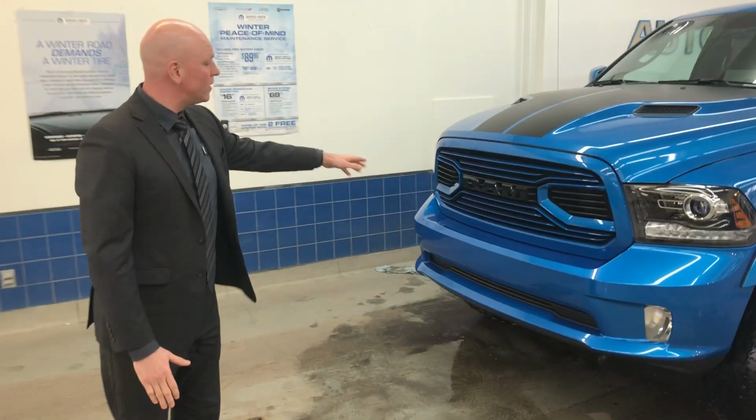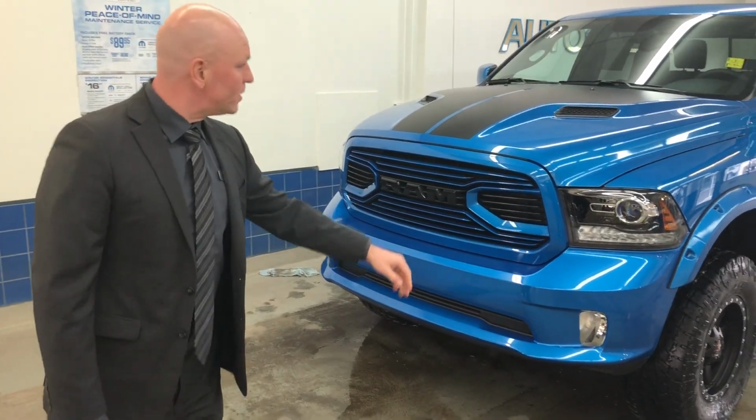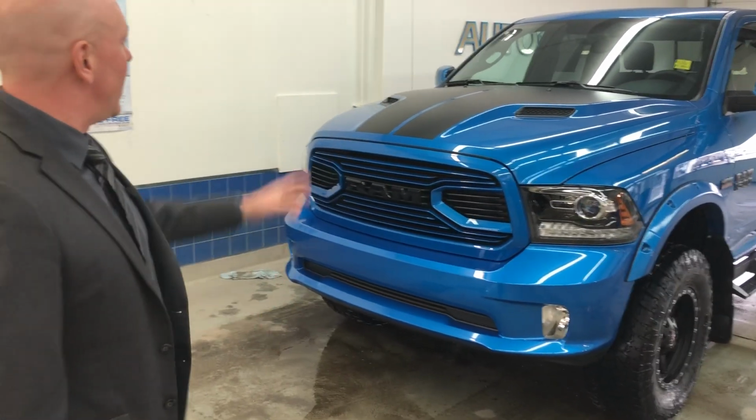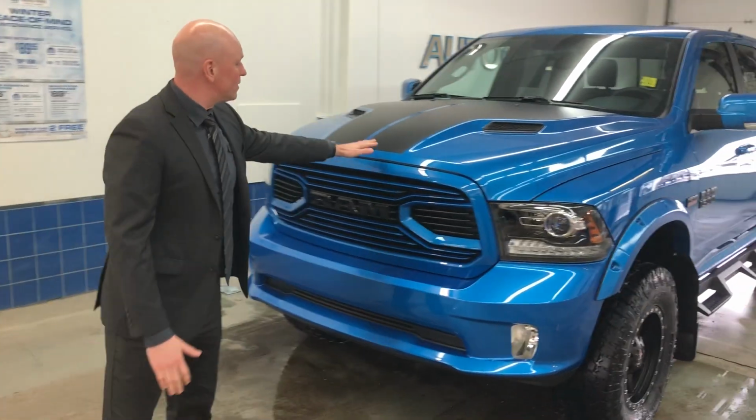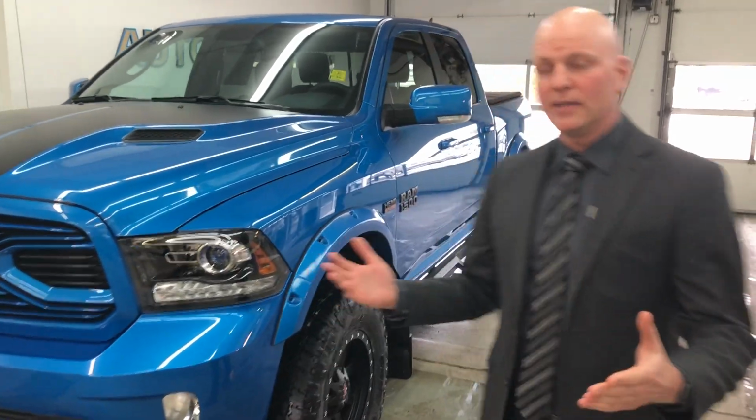You had the crosshair grille. Now you have this grille right here. It says Ram. Body color bumpers, body color mirrors, and you have the Sport Performance hood right here with the anti-glare decals right there. So what else is different about the 2018 than the 17?